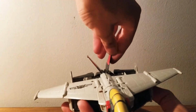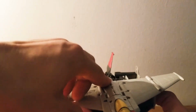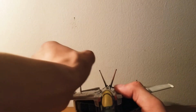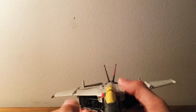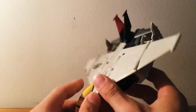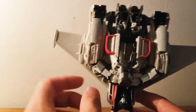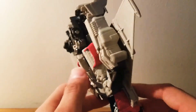And yeah, there is the jet mode. Just gotta fix these things up a little. But yeah, there's the jet mode. And again, it's a very nice looking jet mode. I very much like it. The jet mode is very cool. Yeah, it's like a lot of kibble here, but I don't care. It's still awesome. I don't have a problem with that.